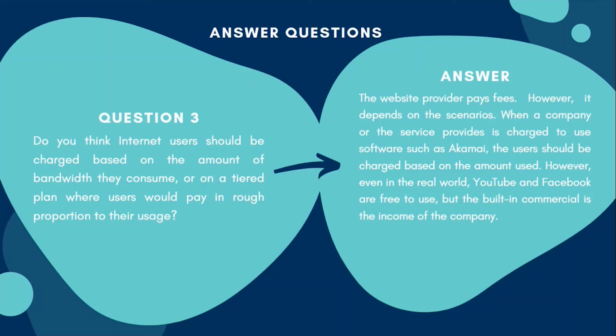However, even in the real world, YouTube and Facebook are free to use, but the built-in commercials are the income of the company. This is a circle where users watch the video and the commercial web traffic.